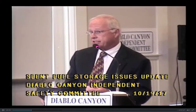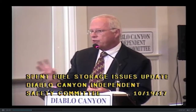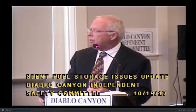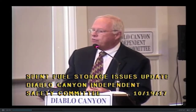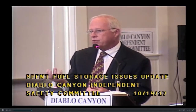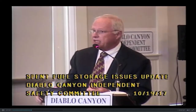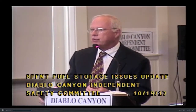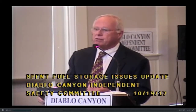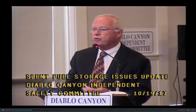Sure, it's an overall system, and I have a slide that comes up in a few minutes that talks more about it. But just to use this slide, fuel that's stored in the United States is stored in a multi-purpose canister, whereby that canister can be utilized for either interim storage, as in this case, or ultimately be used for transportation to a longer-term storage facility, reprocessing if we reprocessed fuel, or other treatment of that fuel.